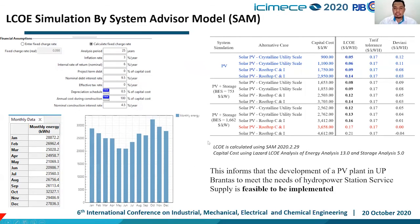From the table, it informs that the development of a PV plant in UP Brantas to meet the needs of hydropower station service supply is feasible to be implemented. So a positive value of deviation means the PV is feasible to be implemented.